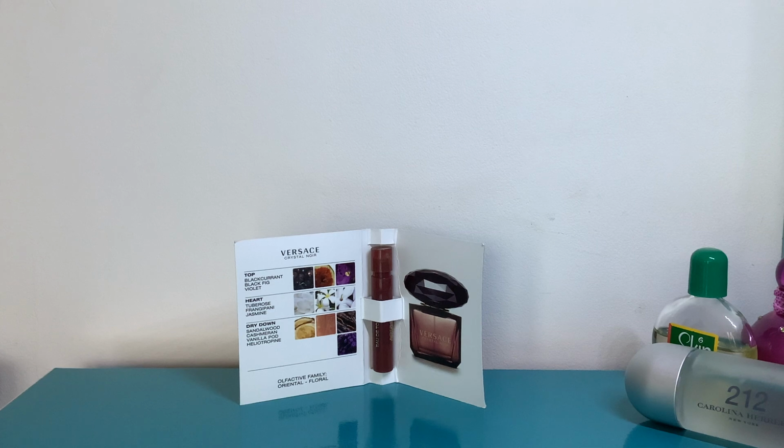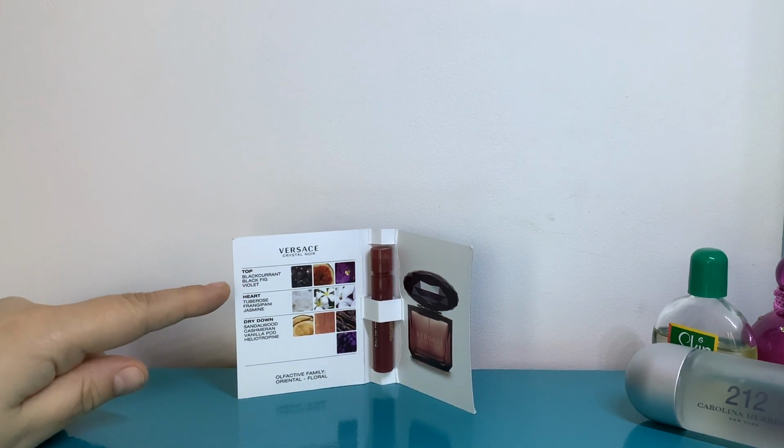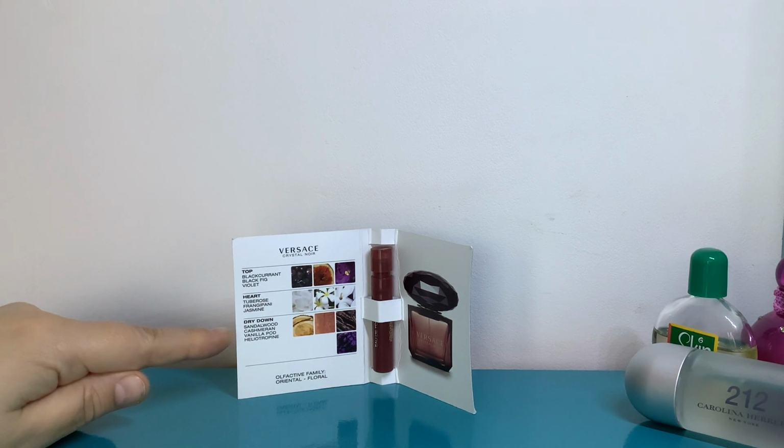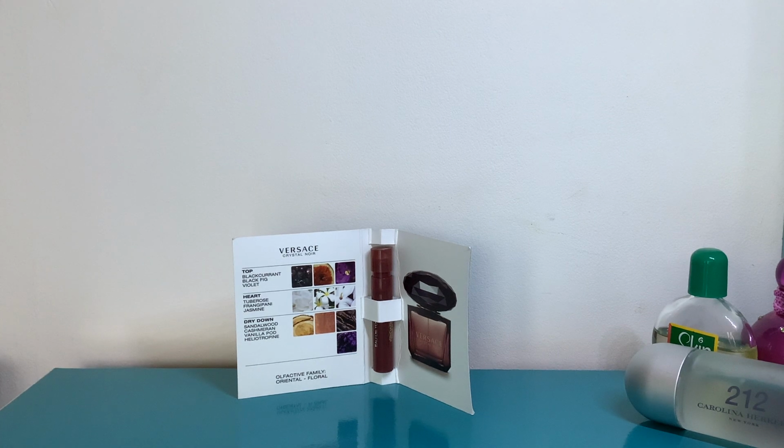So this, I think, makes sense for how it smells. I can smell fig. I can smell a bit of violet. I definitely get some tuberose, definitely sandalwood and vanilla. And overall, I think this just smells like a bar soap. It actually really reminds me of a fig, I think it's called Figs and Leaves bar soap from Lush that we have. I'm literally using it at the moment.